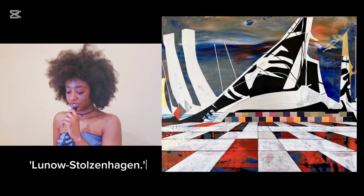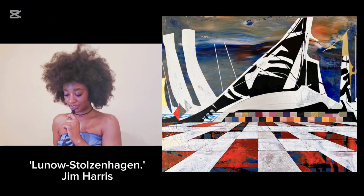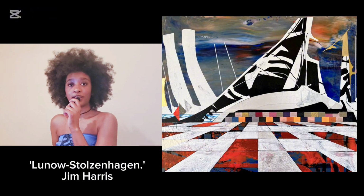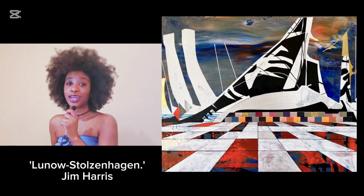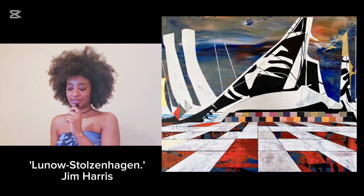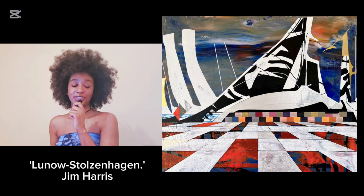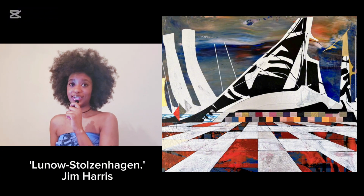Today, we are looking at the artwork of Jim Harris. He is an American artist who lives and works in Japan. I'm sharing that because I definitely can see the influence of Japanese art within his art.